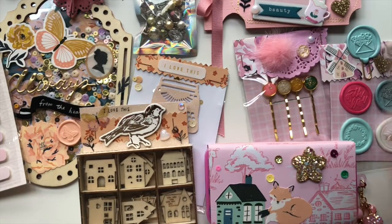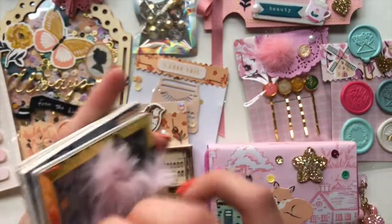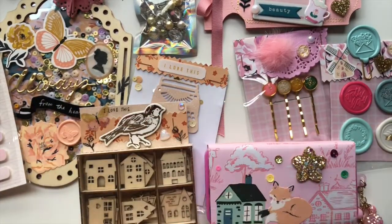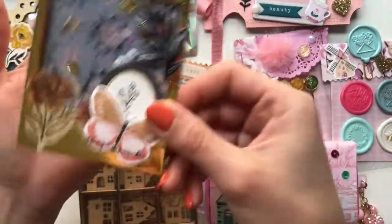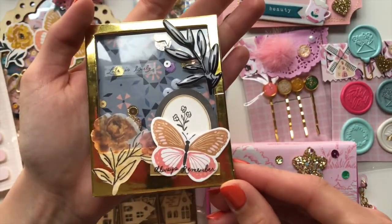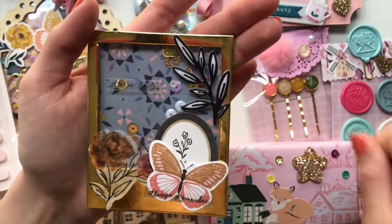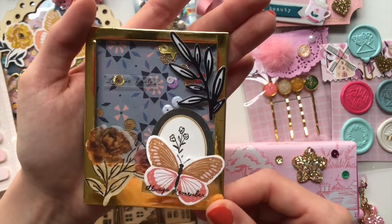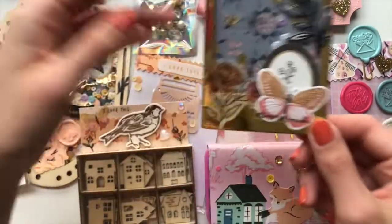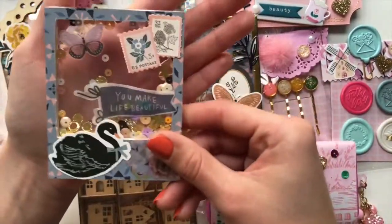And then last but not least is this beautiful set of Polaroid shakers. So let me just take that off. Just leave them on the side here. Oh, I love them. There's this gold one using the Heritage Collection. How cute. I love this here. That's so cute. Then this one here.